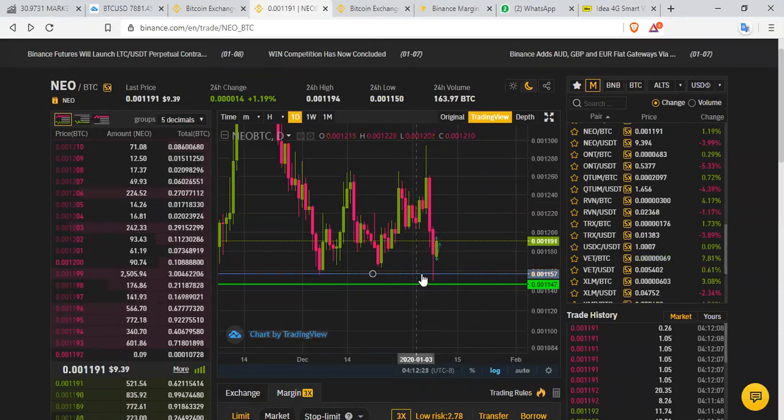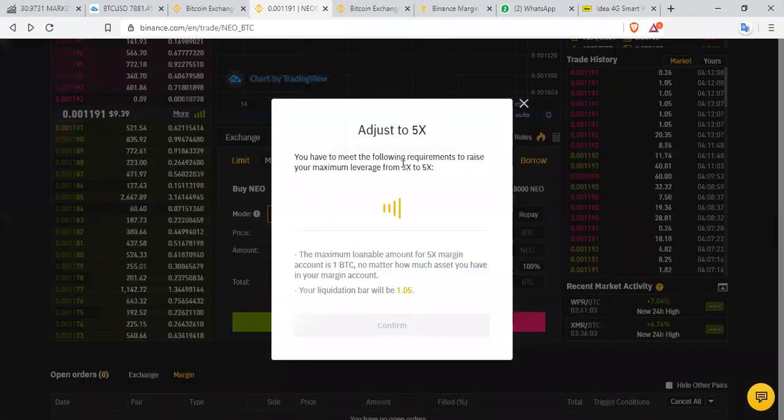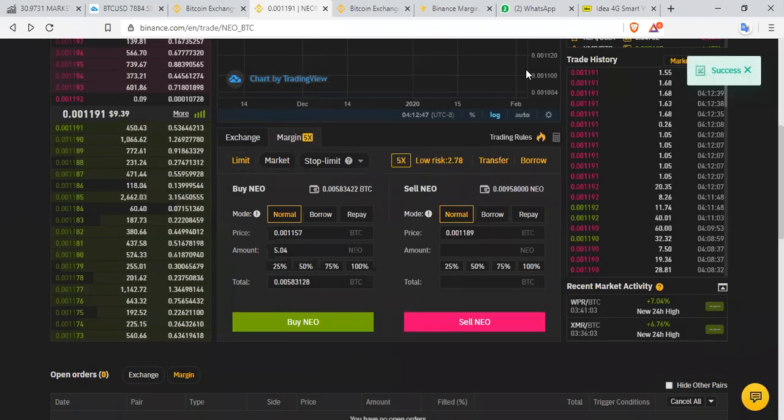But before you do that, just make sure you adjust this, bring it down to lower risk. So if you reduce your risk, this will come down. So your liquidation bar will be 0.01. If you take note of this, the initial one I clicked was 0.01.